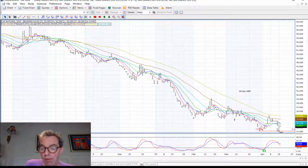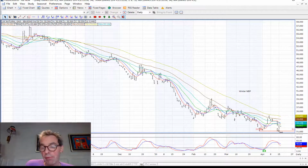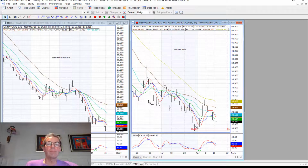And if we look at NBP winter, it's probably going to do the same thing, pop up a little bit, still got a negative stochastic. So I'm expecting it to head for 31.2, the target, but it may well test the 13-day moving average at 32.634, or even the 5-day at 32.884 first. So there's room for a little bit of a recovery on the NBP to begin with this morning.